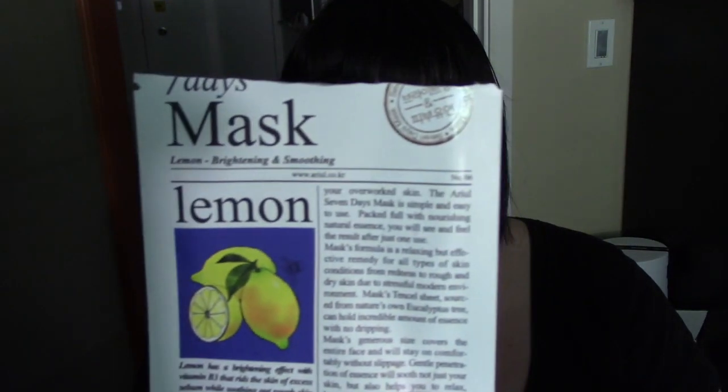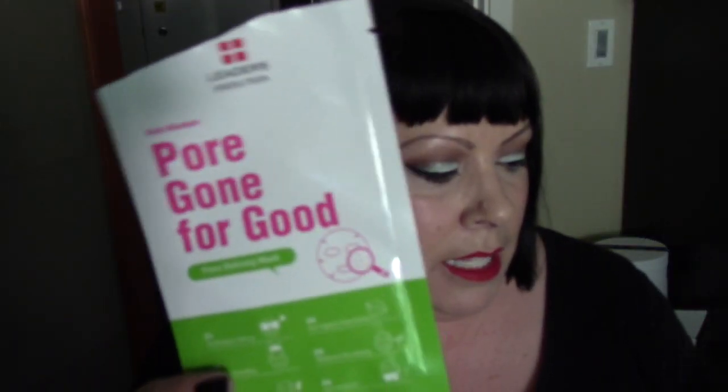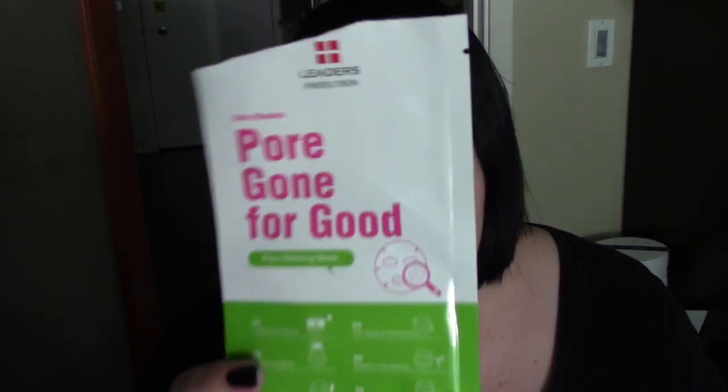A 7 Days Lemon mask. This is a brightening mask. This was fine. And What Happened Last Night. Another Leaders mask, which I like. I like these a lot. Oh, I see another one back there. What is that? Pore Gone for Good. So I do a lot of pore minimizing, anti-aging. Don't do the brightening as much, but they're there.